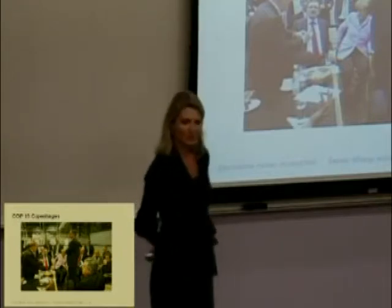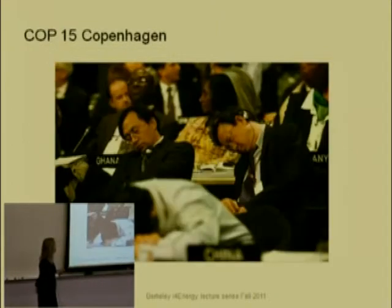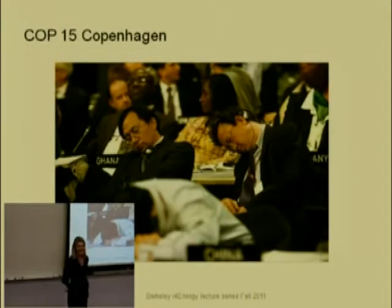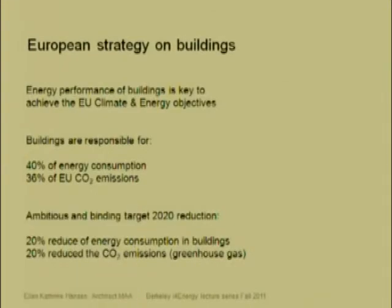I wanted to bring some pictures from Copenhagen. Maybe some of you remember COP15 in Copenhagen. We had huge expectations, and we are proud of this picture. But it was a little more difficult than we thought. This leads me to say that we really have to stick together and keep believing that we have to solve this problem, which I believe is much bigger than we can imagine.